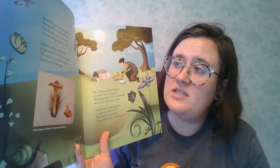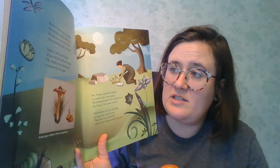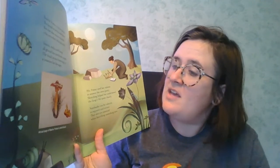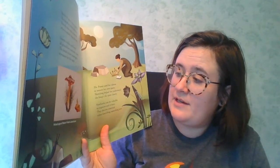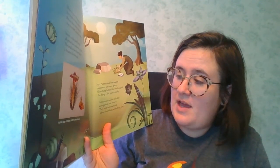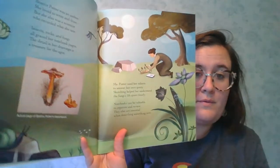Beatrix Potter was an author. She loved to write and draw, but she also was a scientist who recorded what she saw. Insects, rocks, and fungi all graced her notebook pages. The detail in her drawings is a treasure for the ages. Miss Potter used her talents to answer her own query. Sketching helped her understand the fungi's life quite clearly. Notebooks can be valuable to organize and review. They also are essential when describing something new.